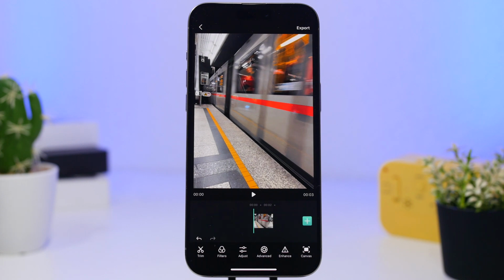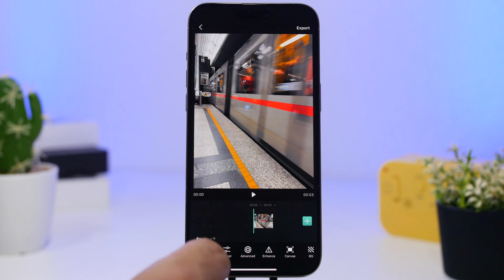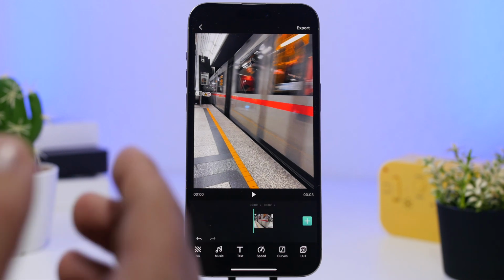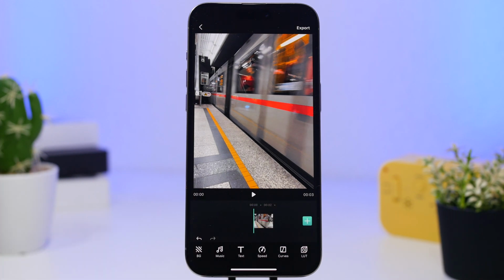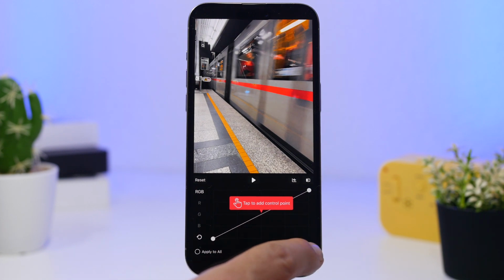So you launch your projects right here, any video that you have on your camera roll, and you will get all the tools you need right here. So it's actually pretty awesome. You will have, of course, the trim tools, your filters, and the adjustments here. You can adjust the speed, enhance the video, crop the video, add different text or different music, change the playback speed of the video, and if you want to add different canvases you can do that from here. So it's actually pretty awesome.